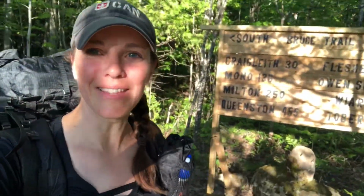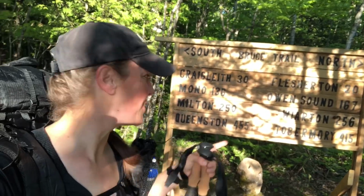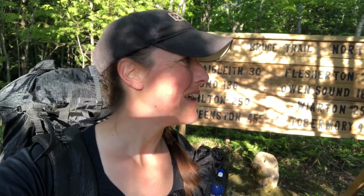All right, so we're at this sign here that says Queenston 455 kilometers and Tobermory 415. So we are officially past the halfway point, which is awesome. It is a super good feeling. So just, I guess, 415 more to go.